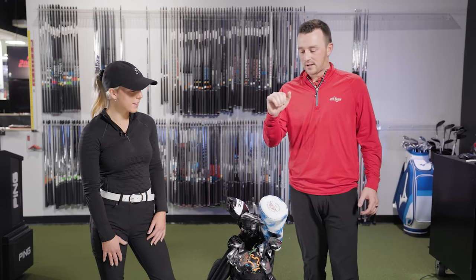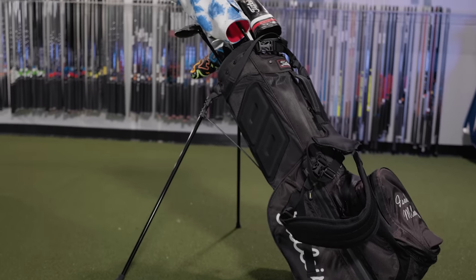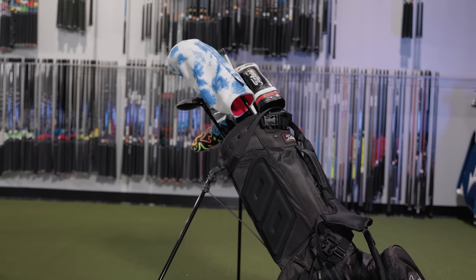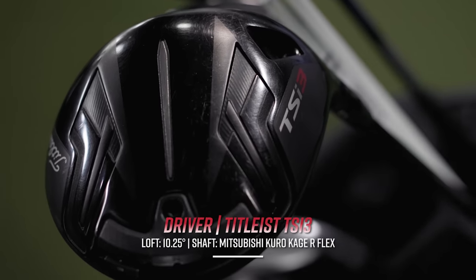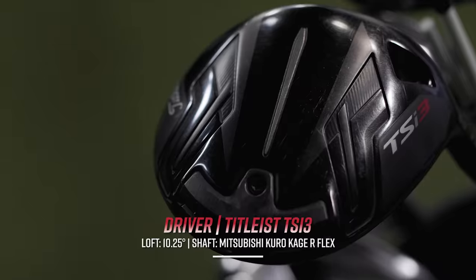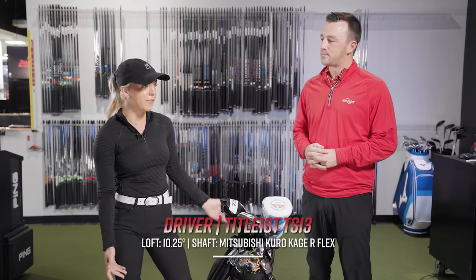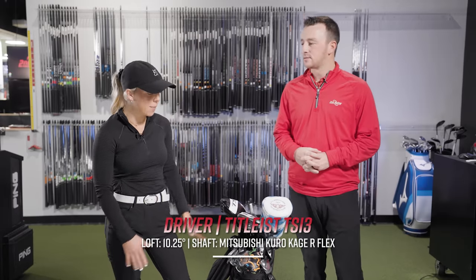So, top of the bag, driver. We've got that fancy U.S. Women's Open head cover on there. What's the driver you have in the bag? The driver I have in the bag is actually a TSi3. I've had it for about a year and I love it. I've actually had Titleist woods for about four years now, and I love them.